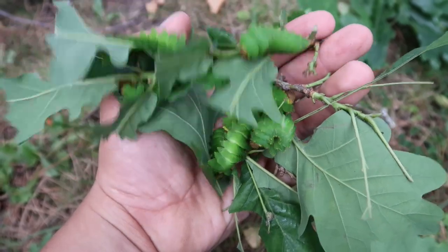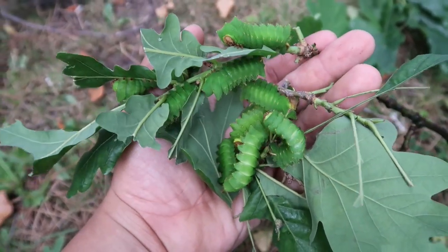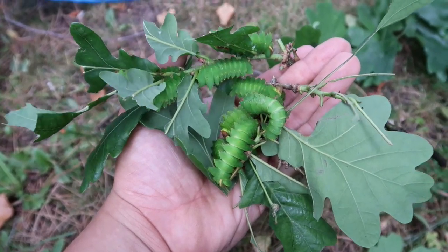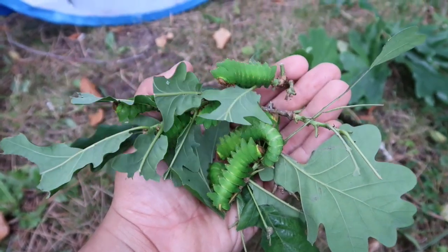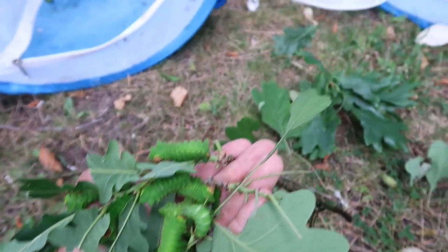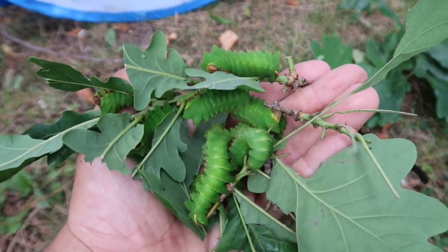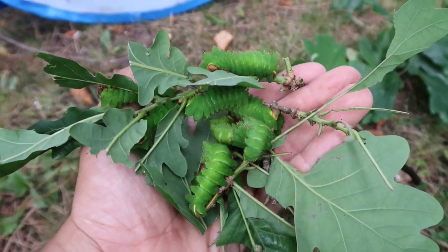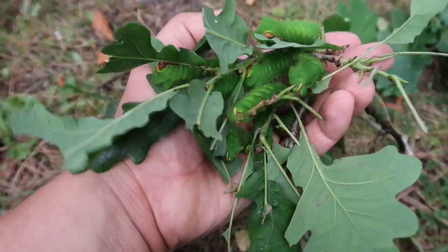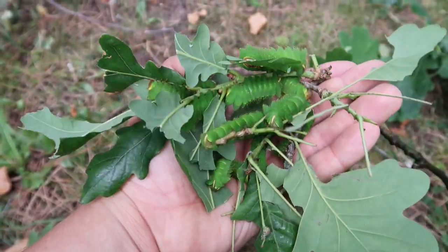There we go, this is our harvest for now. As you can see, all of the caterpillars are getting big now and healthy. So it's really time to divide them up. I'm gonna put exactly half of them in each of these cages. So hopefully they will appreciate the increase in size and space and food, etc.